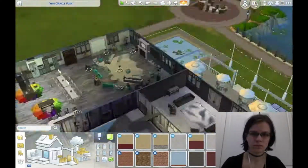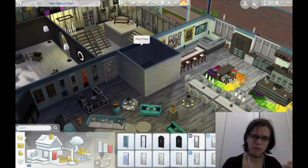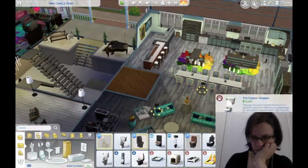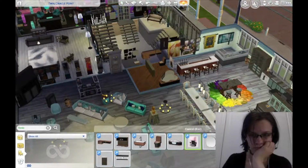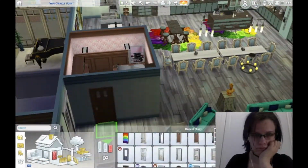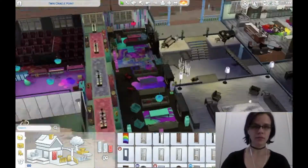And then while talking to my mother, I realized I need to put bathrooms on the first floor. So here's the bathroom for the first floor. And this is all custom content here. I use this bathroom, but a different color upstairs as well, because I like the bathtub. It's kind of more of a jacuzzi. This one's pink colors, and the upstairs one's green.